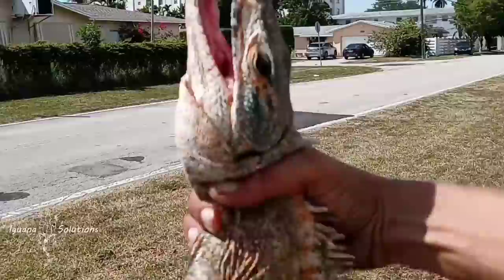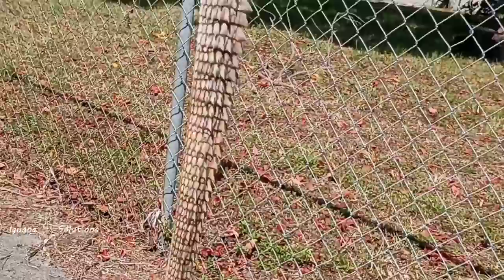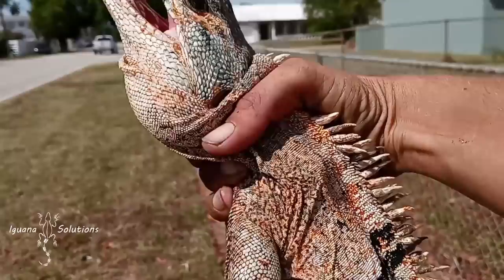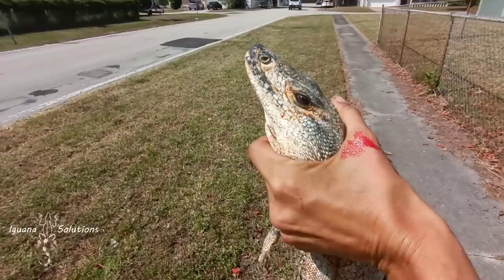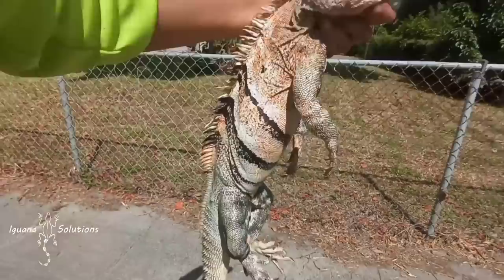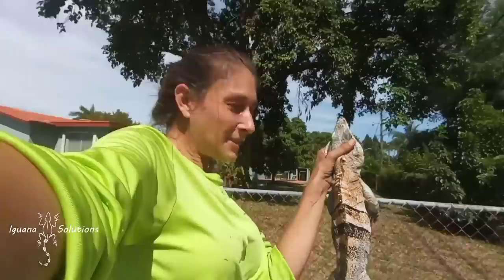That is a big spiny-tailed iguana. Got you, spiny tail. There we go. Look at him. I'm trying to zoom out. I'm going to stop it and zoom out. How big he is. That is a big boy spiny tail right there. He's even kind of fancy. Got you, big boy. Got you, spiny tail. Hand catching spiny-tailed iguanas with Iguana Solutions.